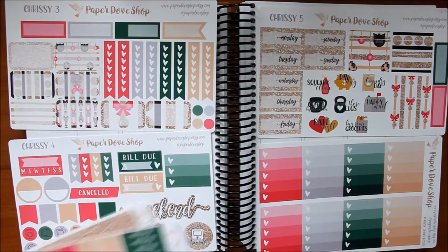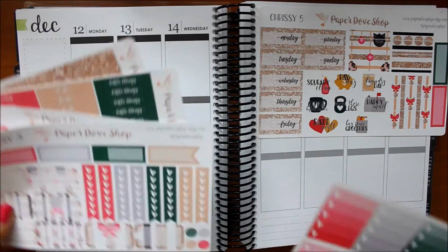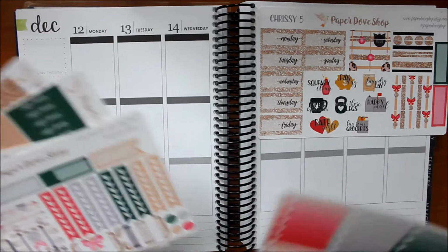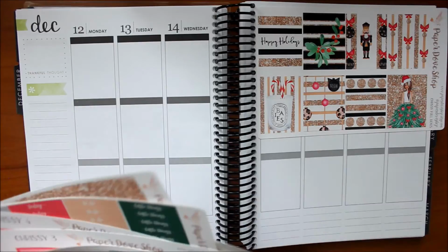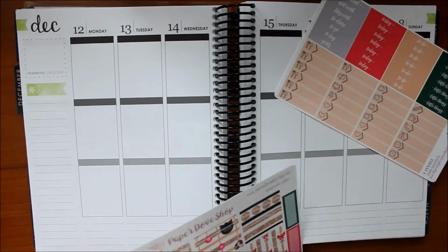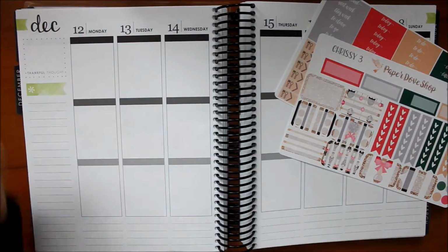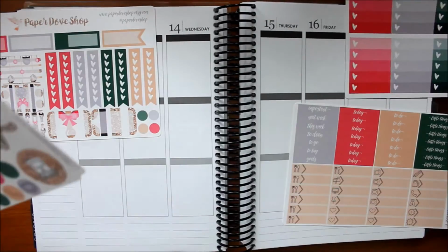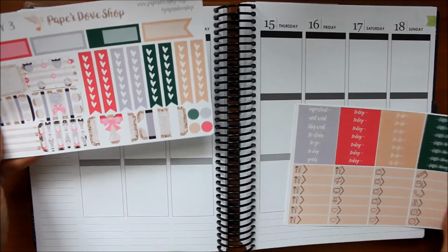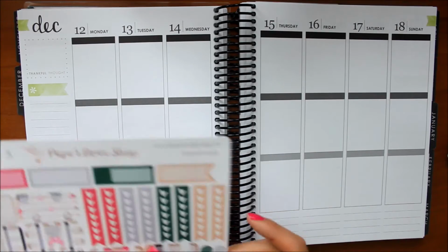And I think I'm just gonna get started. I think I might actually want to use just the checklist this week instead of the full boxes. I'm pretty sure I'm gonna do checklists instead. So let me just pull those out for now. Yeah, I think I'll go with the checklist and we'll just see how it turns out.